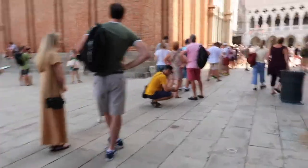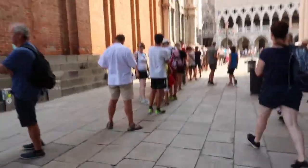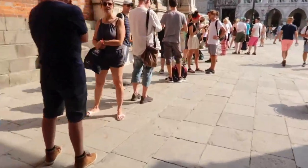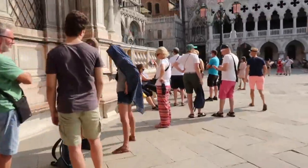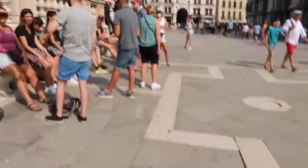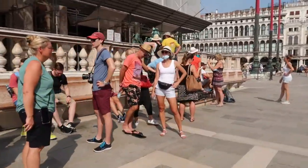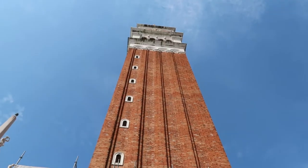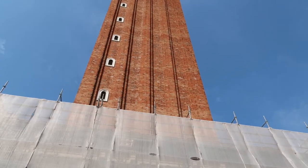The tower itself, the Campanile di San Marco, doesn't open until 10:30. It's just shy of 20 past. As you can see, we've got a queue. And this is stretching all the way around. So it's €10 to go up for an adult, €5 for a child.